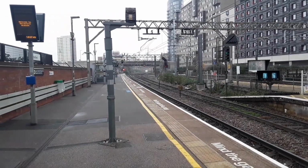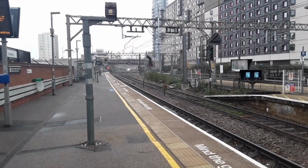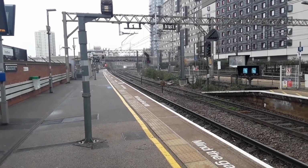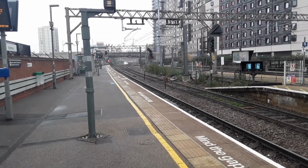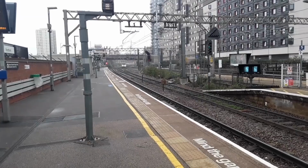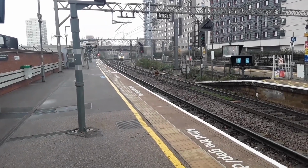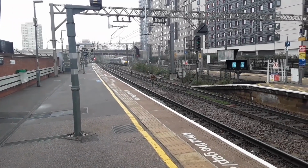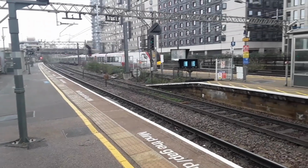Okay, we're going to do an about turn, because down through the mist of the rain is going to be a Greater Anglia Intercity service going from Norwich to London Liverpool Street. The weather is slowly turning pants, and that is an official term, pants. This is being worked by 745009.